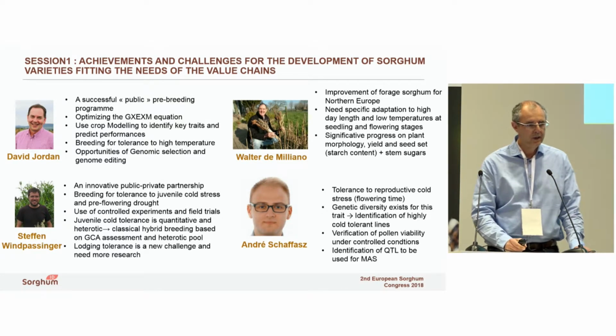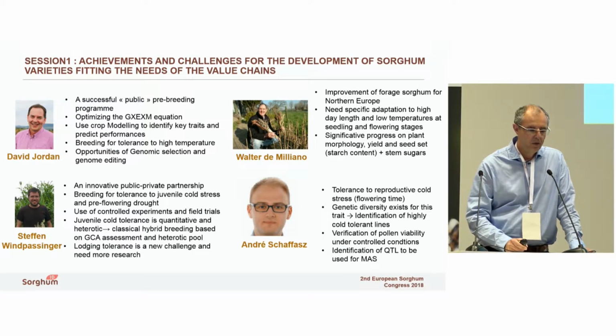In the third session, we listened to 2 speakers, Mr. Jordan from Queensland University, who spoke about what he has been doing in his university, and then Mr. Windpassinger. David Jordan, in the first workshop, provided us with a great example of a well-thought program which has had great outcomes. It was a pre-breeding program which was carried out in Australia.